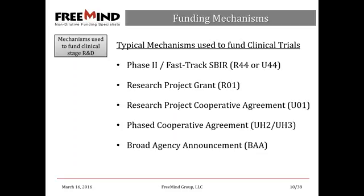Taking a step forward and really looking at the actual mechanisms that are used typically to fund this type of activity. So first of all, and this is for U.S. organizations only, the first example, but most of the others are actually open regardless of where you are. So phase 2 or fast track SBIRs can be used to fund clinical activities, and we will be looking at some example solicitations that are SBIRs in today's webinar, so stay tuned for that.